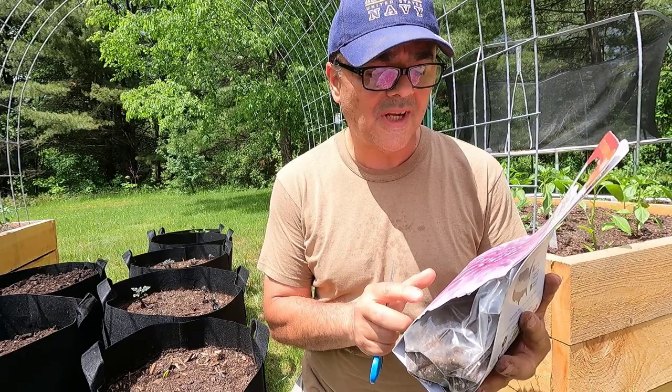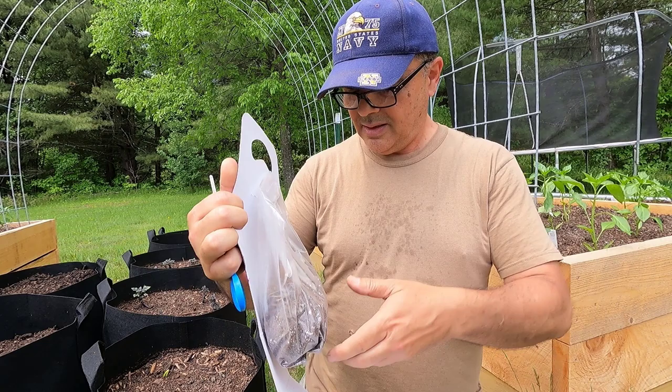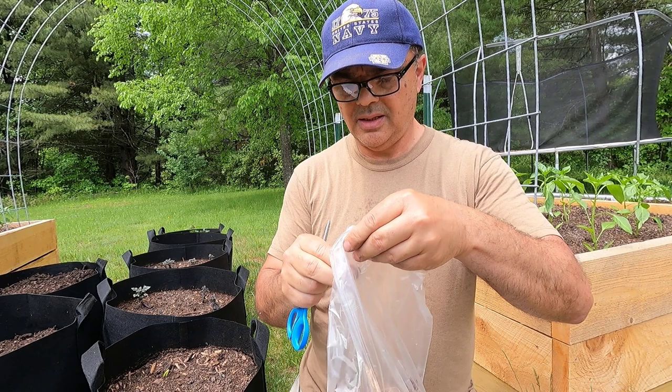So what I'm gonna do is plant them in these two bags, try to space them about 12 inches apart. Yeah, let's get started. And then I'm gonna water them. Oh, I didn't even need my scissors.